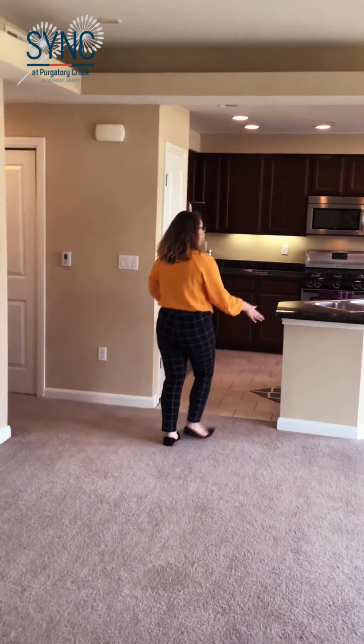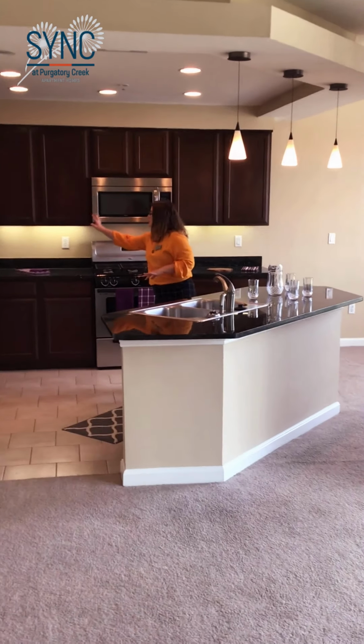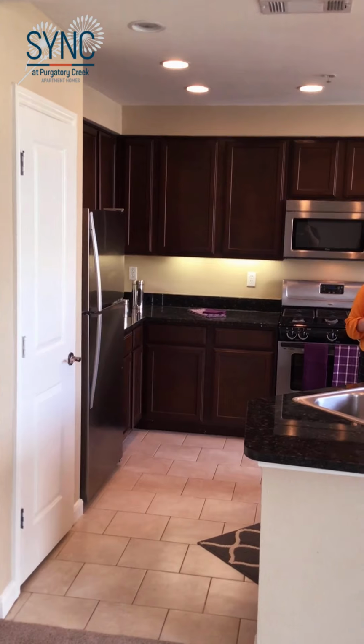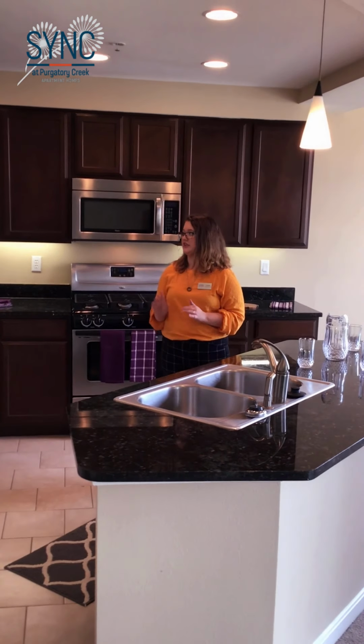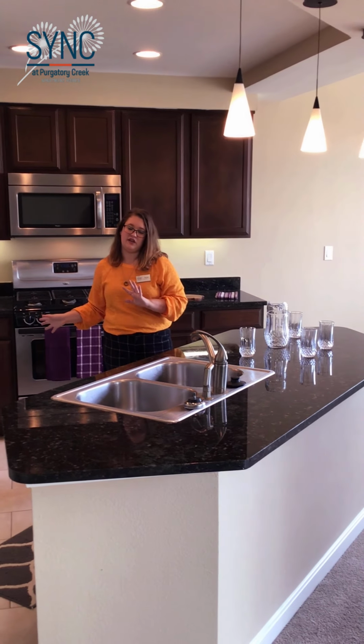I love this true island set up here. You've got a lot of countertop space. You also have this corner area with a lot of cabinets. If you are big into cooking and you've got a lot of appliances, this kitchen is perfect. You can easily put stand mixers, George Foreman, all that good stuff in here.